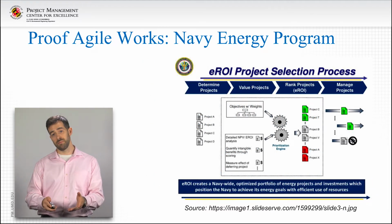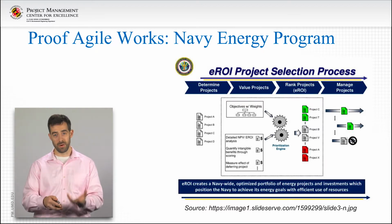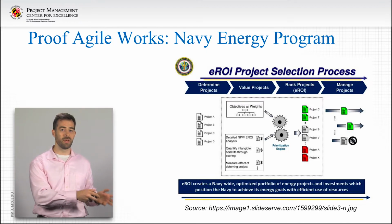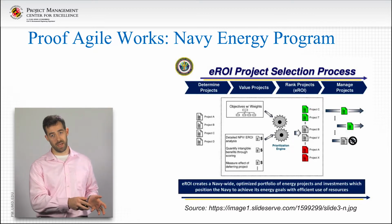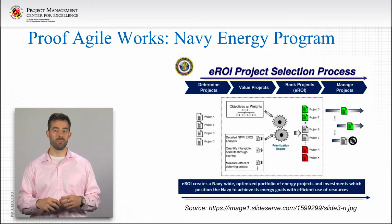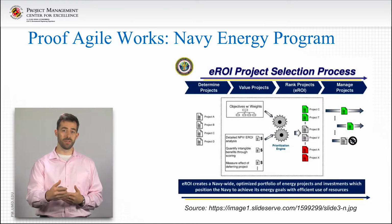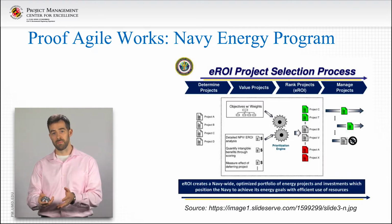Now, this next program is actually one that I was on, and I ran this program for about 4 years when I was working for Booz Allen Hamilton at CNIC. CNIC is the Commander Navy Installations Command for the Navy. It's kind of funny, it's got Navy in the name twice. This is a branch of the Navy that invests in its facilities in order to reduce the energy use and also to switch from brown power to green power.